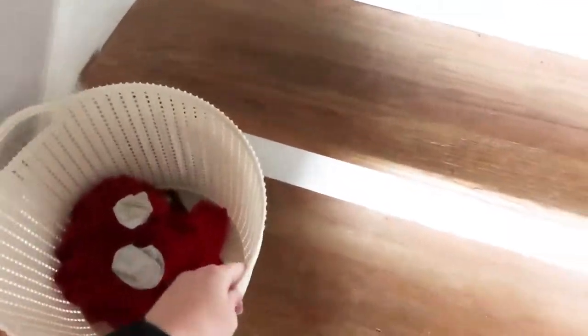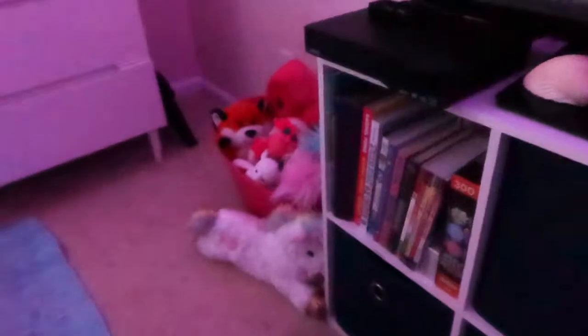But here's those baskets. I love this hack. I have a basket for each kid on the stairs. They know which one is theirs. And if they haven't picked it up, I distribute the items in their room in the mornings. You can see my middle daughter still asleep there.